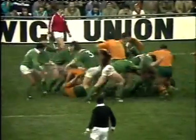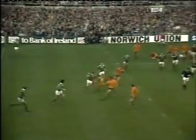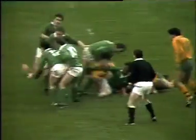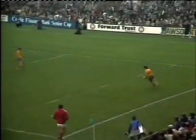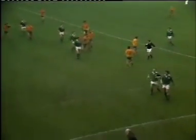Australia try to ruck it back. Here it comes for Ireland. Now it's Mullen. He's quick. He's tackled. Bradley kicks ahead. Campese's back there. Keeps it in play. Hooks it back over his shoulder. That'll just about break Ireland's hearts.